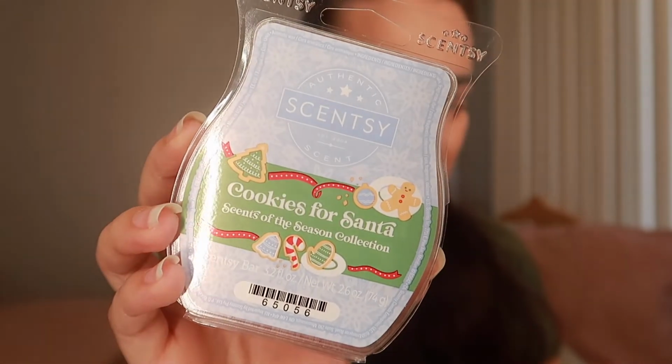Oh my goodness. Okay. And last up we have here Cookies for Santa. And Scentsy says, treat the man in the red suit to baked sugar cookie topped with brown sugar and a sip of milk. Okay. So obviously I've seen lots of reviews and a lot of people have said that this smells like spoiled milk to them. They're saying that the milk note is not for them and it just kind of ruins the Cookies for Santa scent. So I'm kind of hoping I don't smell that spoiled milk note in here.